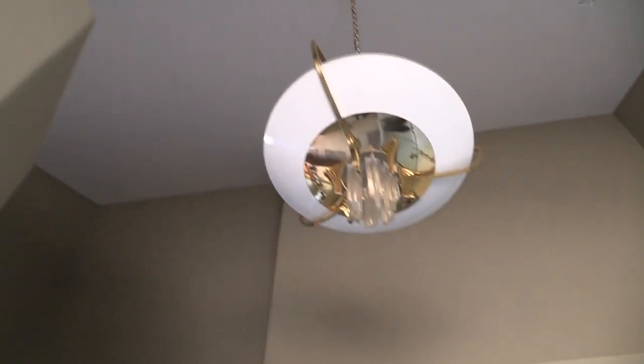Good morning, everyone. I wanted to show you the paint. Look what a beautiful job they did. And now having the ceilings white, you can see all these incredible angles. And depending on where you are, let me take you to another room and I'll show you what I mean.